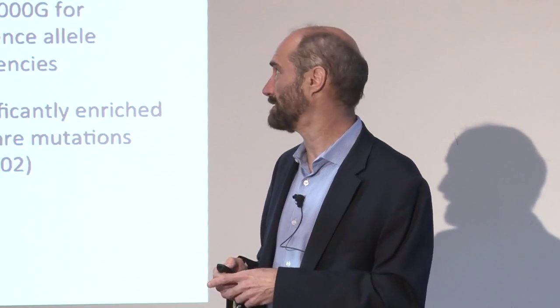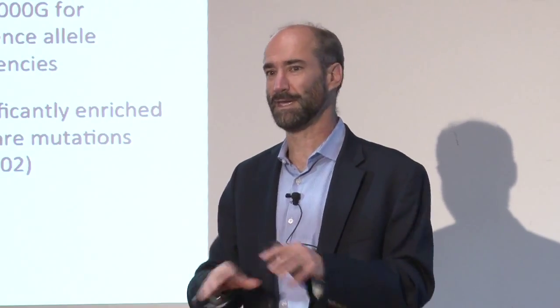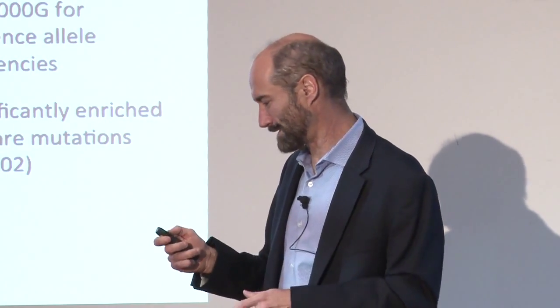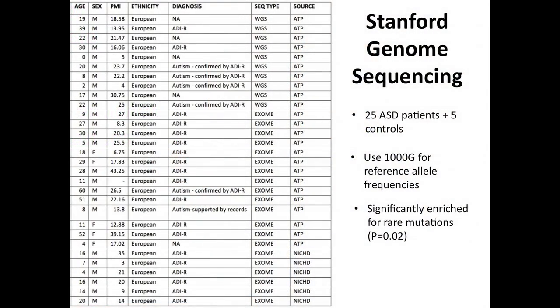But just to be sure, we went out and sequenced DNA from 25 autistic kids ourselves. Everyone in the field will tell you there's no chance this will work. You can't just sequence 25 people and find they're enriched for mutations in autism genes. It just doesn't happen. But sure enough, we sequenced 25 cases, and a few controls to check some of the technical aspects of the sequencing, and even this came out enriched for autism. That tells you this is a very strong module involved in autism.